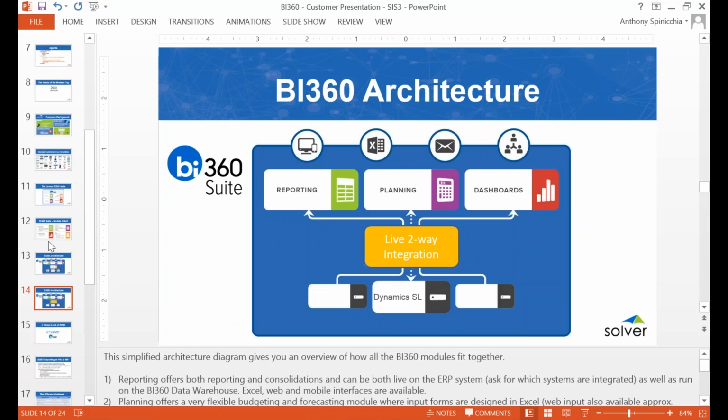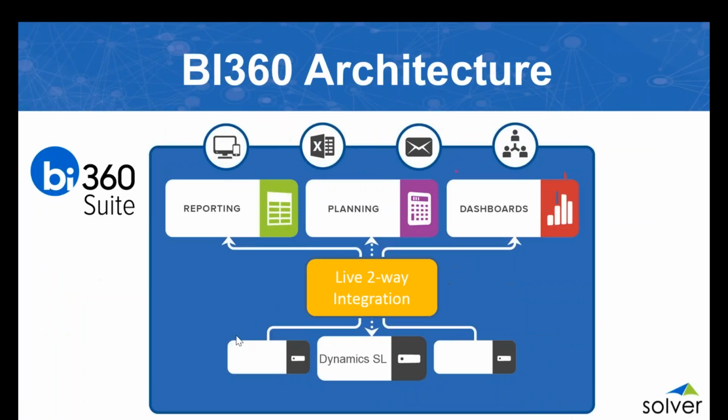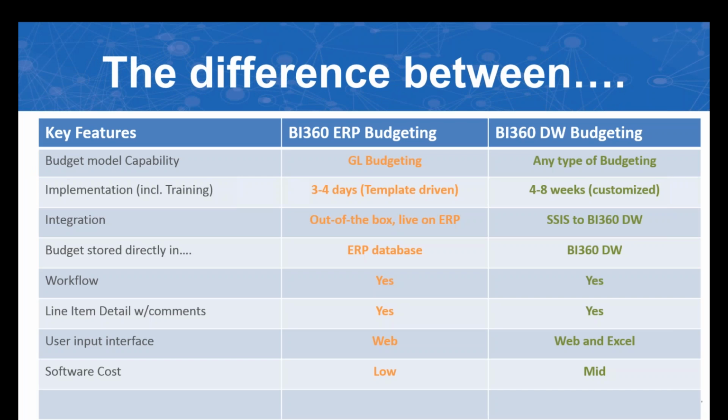Let's come back here and talk a little bit more about this package now. Pardon me. My computer's a little bit slow here. Let's get this up. So I was talking about this special package. I'm going to jump ahead and show you this. So this is a special, we have, like I said, you have ERP budgeting and data warehouse budgeting. To put it simply, ERP budgeting is less complex. It's GL only. For extremely complex budgeting, you would use data warehouse budgeting.